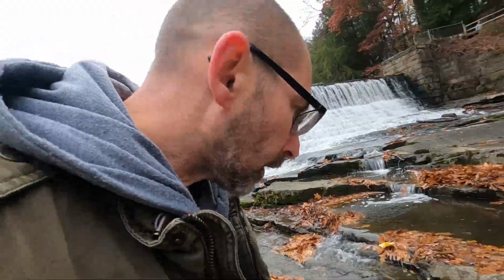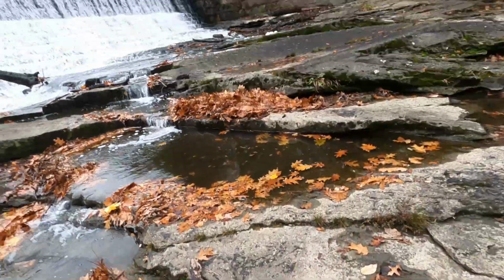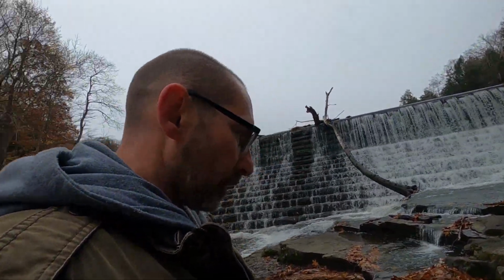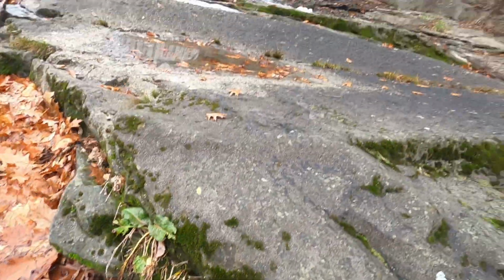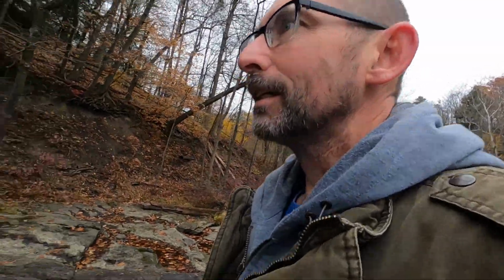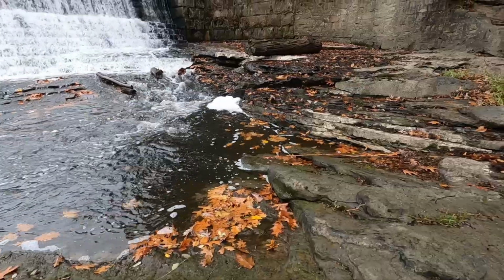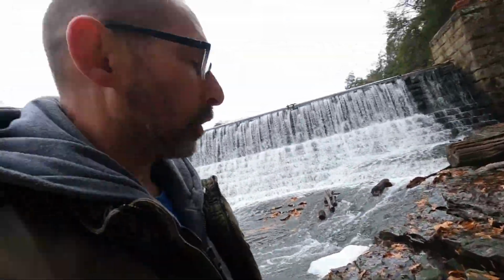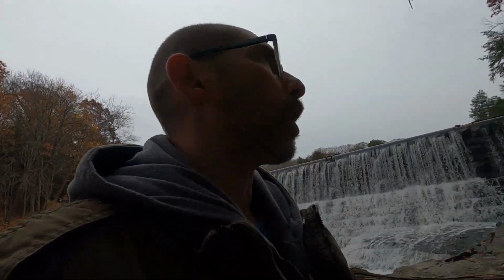That's awesome, right? Look, there's a little mushroom right there. Yeah, it's chilly. It is chilly today. Hey, look, a tennis ball. Look at the cool stuff you can find. That's awesome. The foam. Told you can get really close up here. You just got to be careful on the rocks.